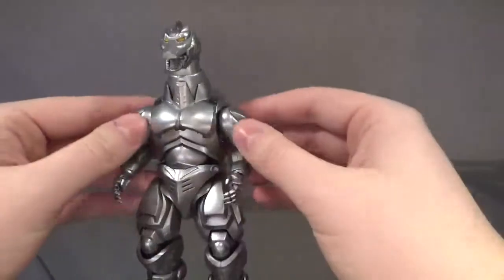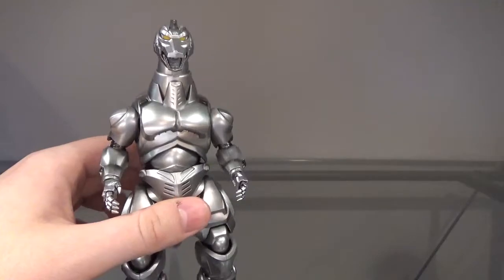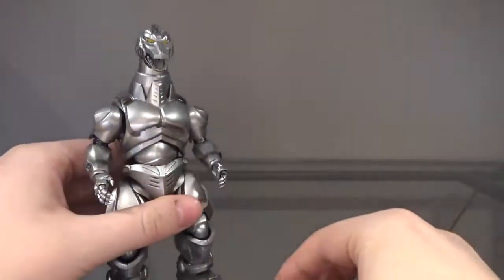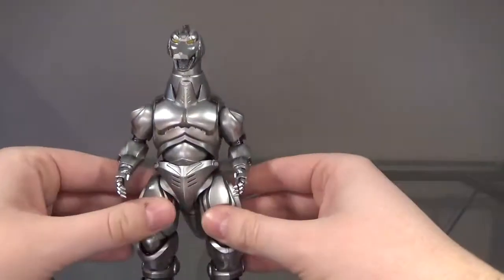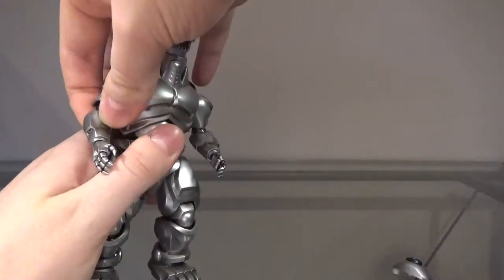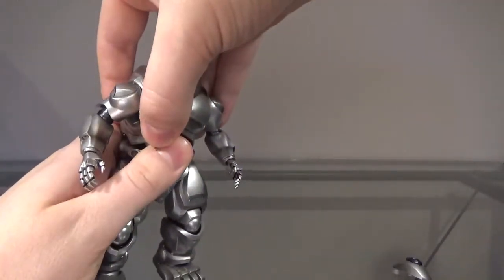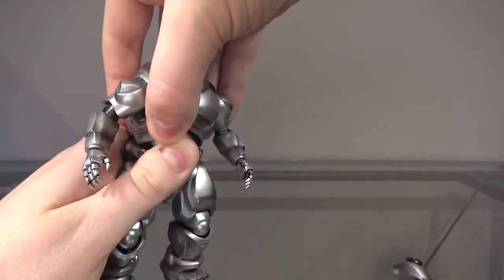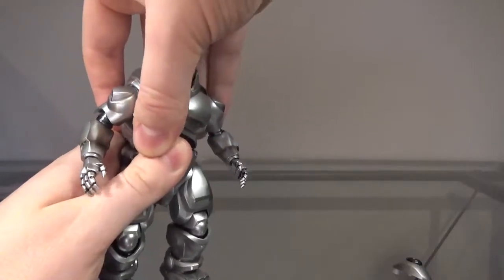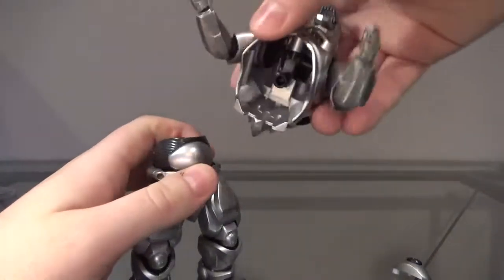Anyway, for the main event, actually, before we take a look at Super Mechagodzilla, we'll take a quick look at this belly piece. And this is the part of the review where I'm going to try to be as careful as I possibly can, because I really don't want to break this, because I paid a good chunk of money, and whenever I do try to show this off, I never break it, but I always feel like I am going to break it. So, forgive me, this might be, alright.